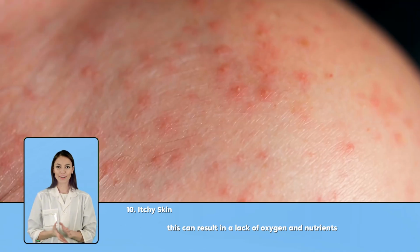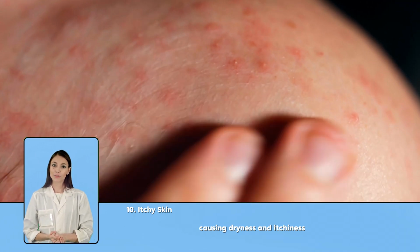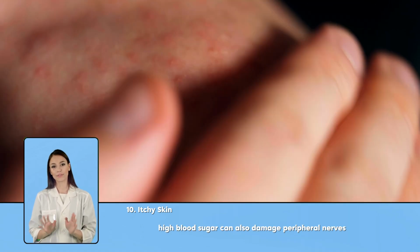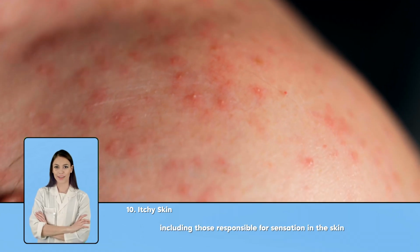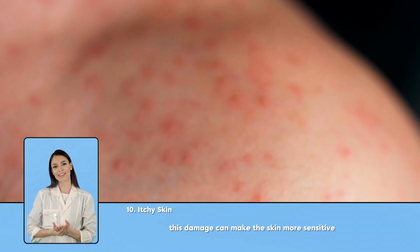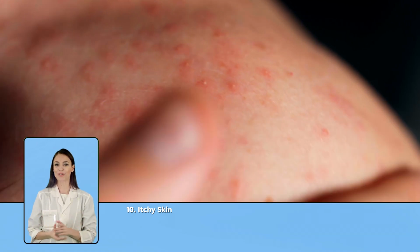This can result in a lack of oxygen and nutrients, causing dryness and itchiness. Prolonged high blood sugar can also damage peripheral nerves, including those responsible for sensation in the skin. This damage can make the skin more sensitive and prone to itching.